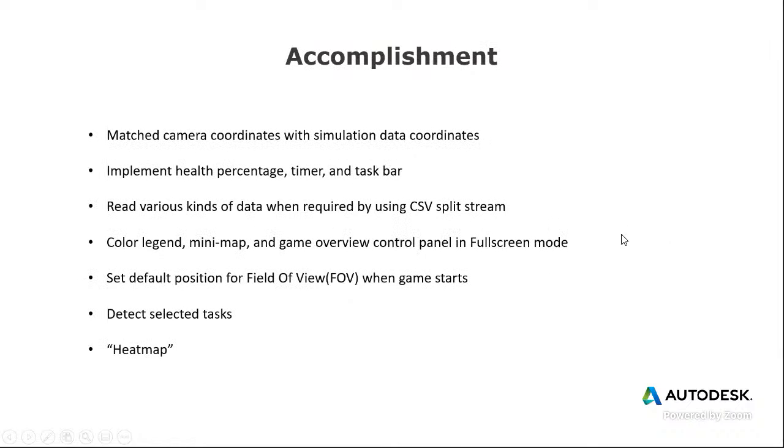Okay, Mitali? Yeah, so here are the things we achieved during these 5 days of the Forge Hackathon. First, we matched the camera coordinates with our simulation data coordinates of the COVID particles. We also implemented the health percentage, the timer and the task bar on the control panel, as Omar has shown you. Also, we read various kinds of data when required by using CSV split stream.